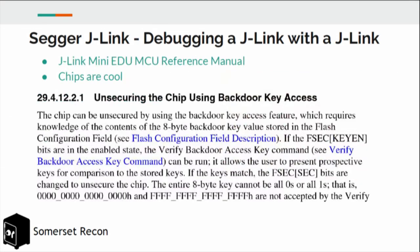So we took a look at some of the other J-Link debug probes, and the J-Link Mini EDU has an interesting feature in its ARM chip, called backdoor key access, which is an opt-in feature that basically, if you provide the chip with the proper key, it will willingly disable the security bit, and then you can do whatever you want with the device, which is pretty cool.